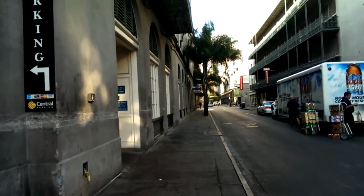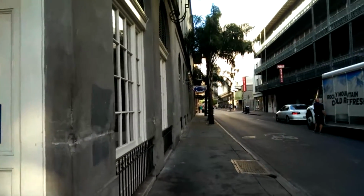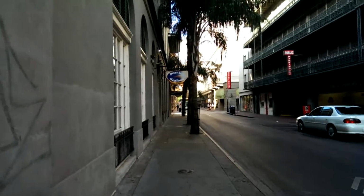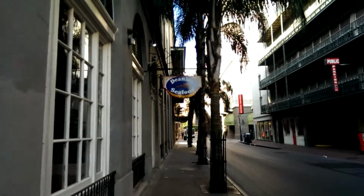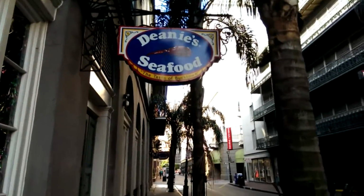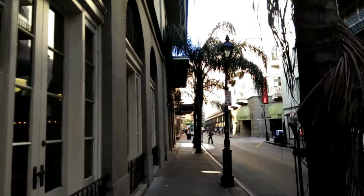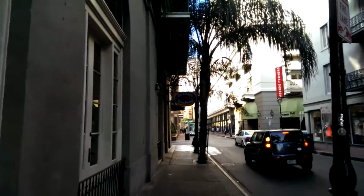So here's Dini's Seafood upcoming. This is a great place to eat if you like fried seafood. This is awesome. I'm not a big fried seafood fan; I prefer more boiled seafood. So it says Taste of Bucktown. The original Dini's Seafood is in an area called Bucktown, which is near Metairie in Kenner.